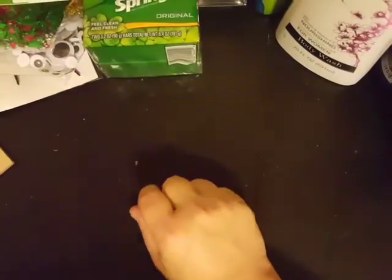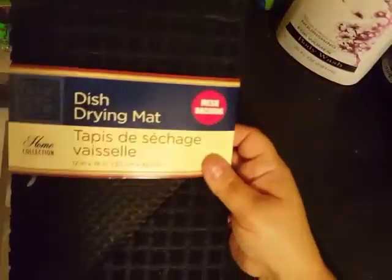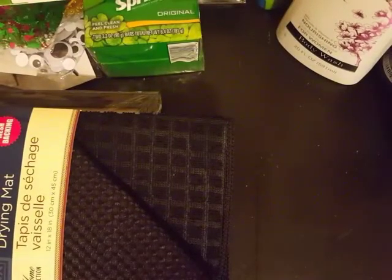I lied to you. I have a whole other bag down here on the floor. Nothing special, though. If you watched my Dollar Tree haul from a couple weeks ago, I got a couple calendars, and I'm almost done with that project. I just needed a couple more frames, so I got that 8x10, and then this one here that has the 3 4x6s in it. You're not going to be able to see that clearly. I also picked up one of these to go under my dish drying rack, in black.